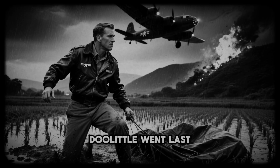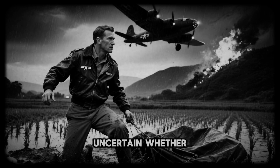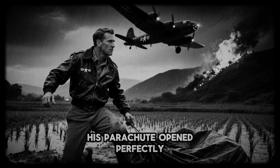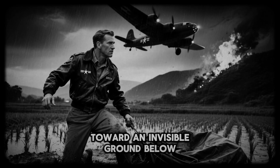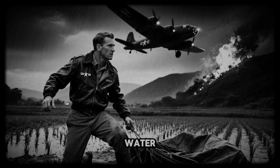Doolittle went last, as aircraft commanders always did. He jumped into the darkness at 8,000 feet, uncertain whether he was over friendly territory or Japanese-occupied China. His parachute opened perfectly, and he drifted down through the rain toward an invisible ground below. He landed hard in a rice paddy, unhurt but soaked with mud and water.